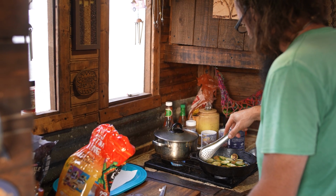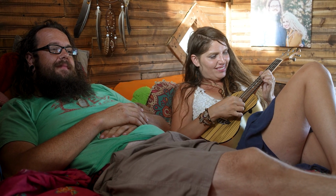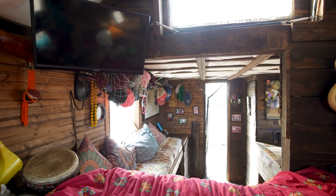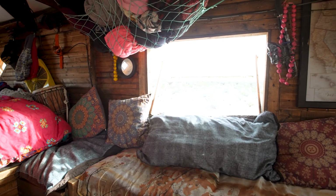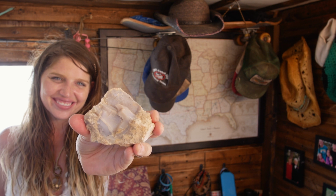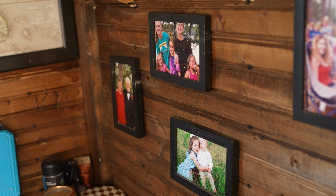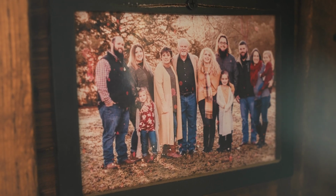As you can tell, it's pretty big in here. Everything was definitely built around Shane, and him being a rather large guy, which means there's tons of space for me. It's more of a cabin feel. We wanted it to be very, very homey inside. Even though our adventure is about what's out there and experiencing all of these new things, we wanted to surround ourselves with things that made us happy and comfortable, so that we always had a place to come home to. And there's little mementos of important people in our lives. It's really just our little nook of personal items that make us feel at home wherever we go.